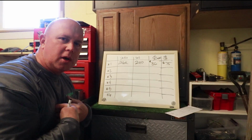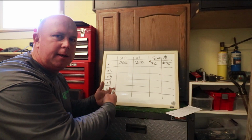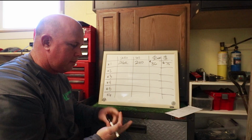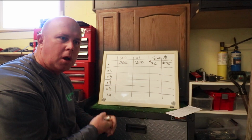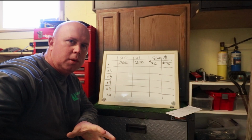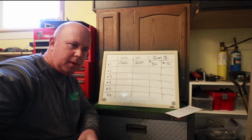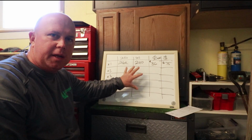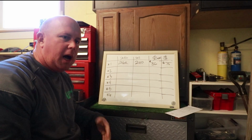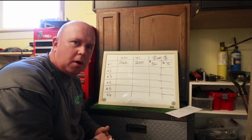So the way I look at it is, this is all gravy. This is all extra money. When we're talking about equipment costs, truck costs, truck maintenance, all that stuff is already figured into my hourly rate when it comes to lawn, landscape, all that type of stuff. So I'm really not figuring that in here because it's just hard to do, because I don't know if I'm going to get snow.